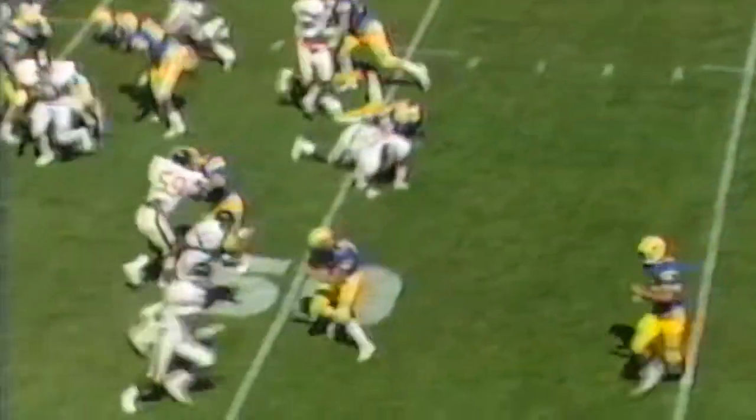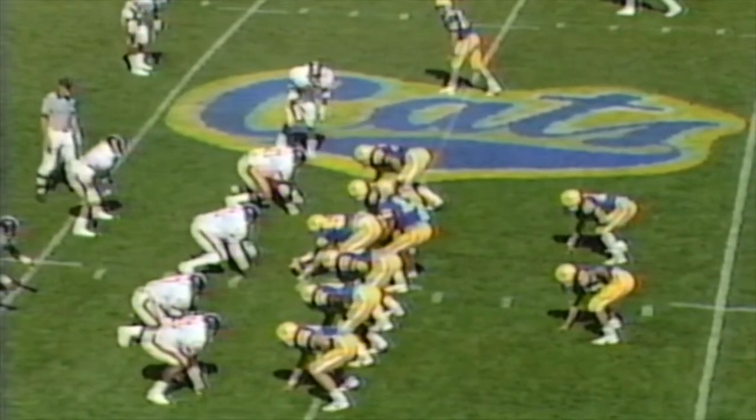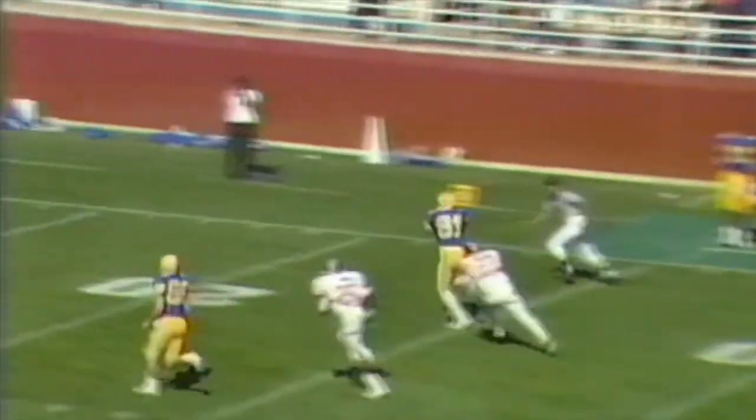Sherwin on the option left. Wants to pitch. Flag goes down. He's wrapped up. He is a veteran quarterback, a fifth-year senior. Five down linemen for Sam Houston. Sherwin starts on the rollout right. Wants to pass. Throws the ball deep up the right sideline. Jerry Watson's there. He's caught it at the 20. 10, 5. The Cats score a touchdown.